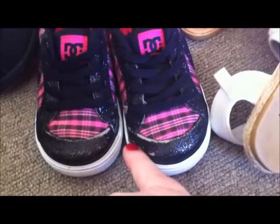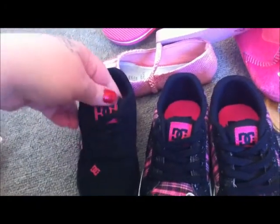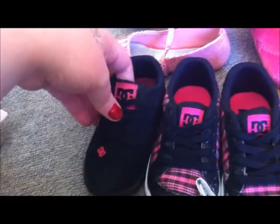Mia wore these for just under a year. The bottom still looks perfect. I can't get over how good these lasted. And then these ones she wears twice, and now look at them. They're not going to last the whole year. So I'm just glad that these ones still semi-fit her, so I might just get her to wear these a lot from now on.